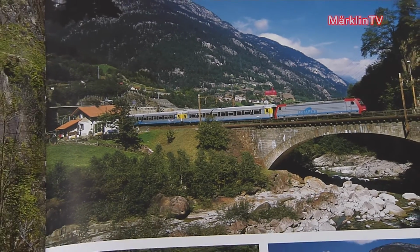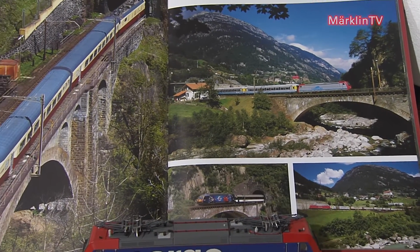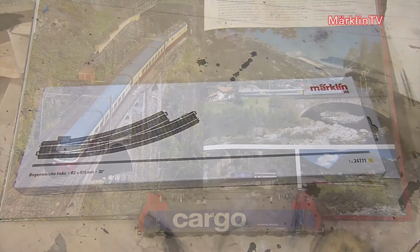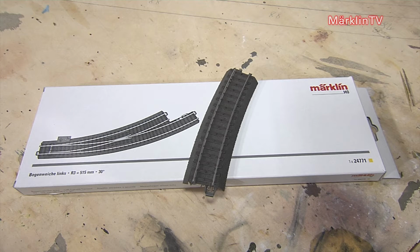So far, there are only a few photographs and the rough scheme of the entire design available. Step by step, the bridge will be taking shape, and it will also be joined by a passing track. That's where the new Slender Curved Turnout comes into play.